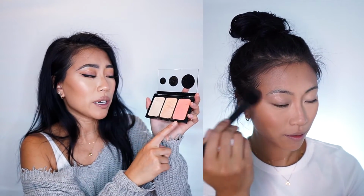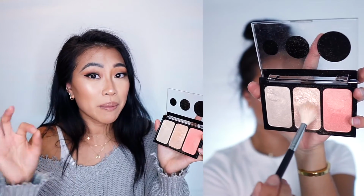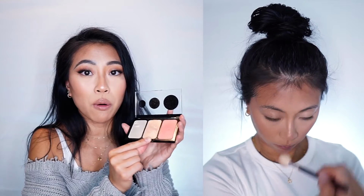The blush in here is really pretty. It's slightly shimmery, so it adds a nice glow to your cheeks. And then this highlight is beaming. This feels like a Becca highlighter. It's just really high quality, really fine milled, so it's not chunky or anything like that. And I just love this palette so much.